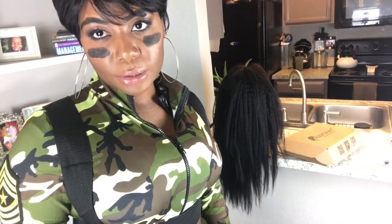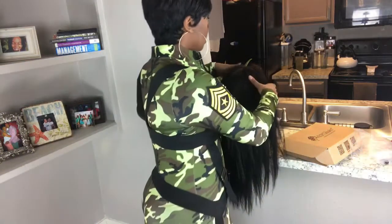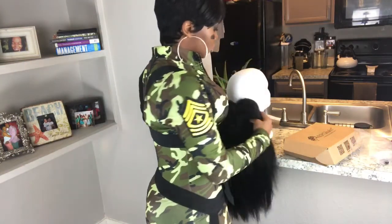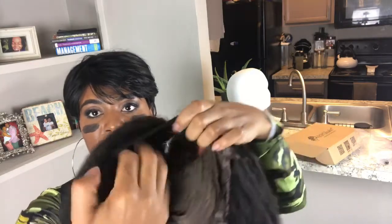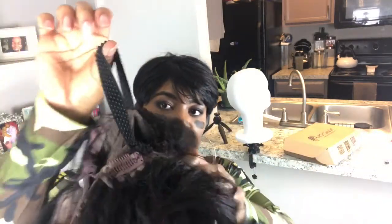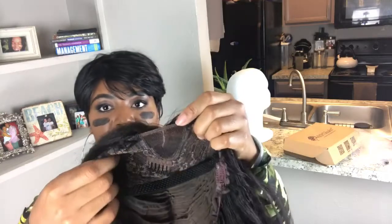Okay, so I'm going to show you guys what the cap construction looks like underneath, and show you the band that Kelly put on for me. So I'm going to sit down. All right, so the cap, if you look, I'm going to turn it inside out. This is the band, this black piece here. This was not there. So this is the front of the cap.